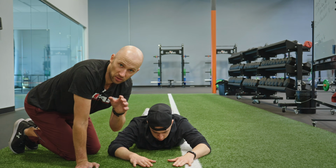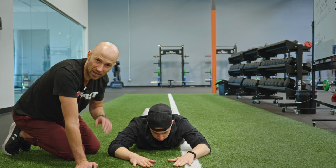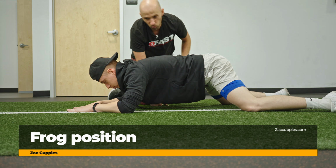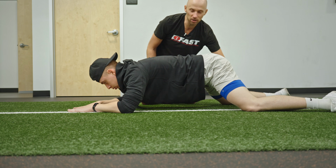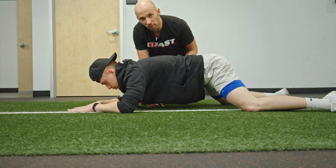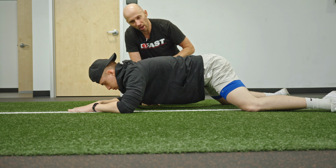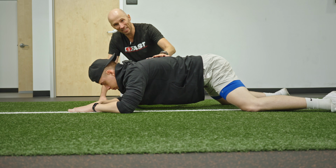Now, if we want to make this more difficult, we can have less of Chris's body on the ground by doing the frog position. With the frog position, all we did was widen Chris's legs out, so he's putting most of his weight on the inner portions of the knees and the elbows. This is going to recruit a little bit more abdominal, which is really useful. At the same time, it allows us to get a little bit better range of motion gains into the front of the chest. The cues are exactly the same.